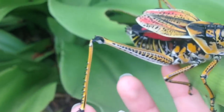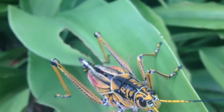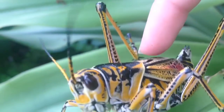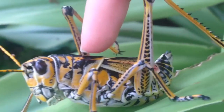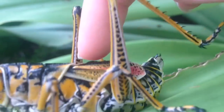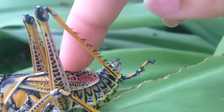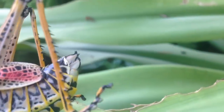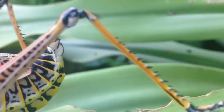And if this grasshopper gets really mad, then he'll have another defense to show. He will actually kick the predator with his legs that have look-to-be-scary spines, but they actually didn't hurt. Right here he's kicking my finger, and it actually didn't do anything to me, but they sure look scary.